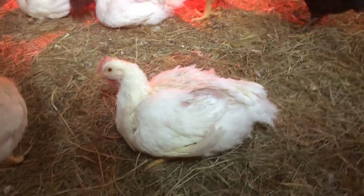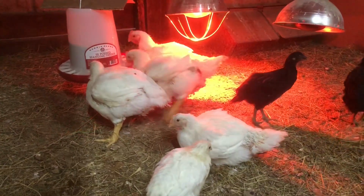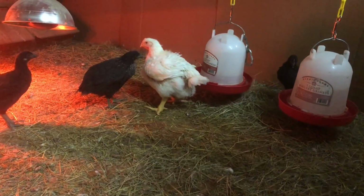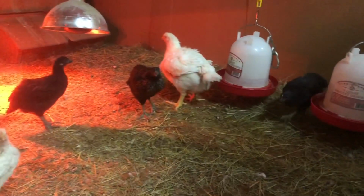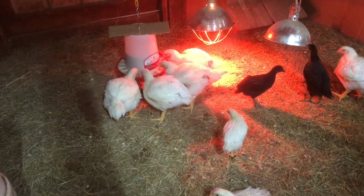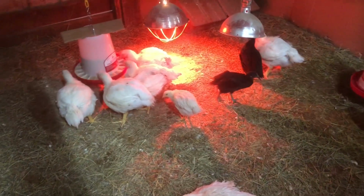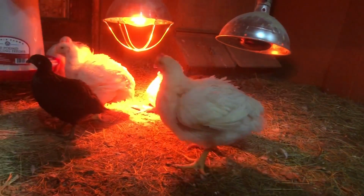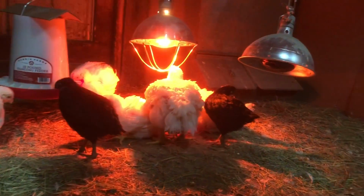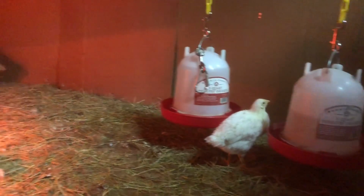I'm guessing this one's a male. It's just so much bigger than the other ones. So I think that one's a male, and the a little bit smaller ones are the females. Doing what they love to do, sit there and eat. Weeks old today. Little egg layer.